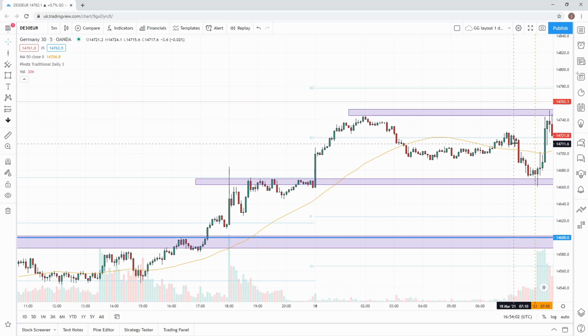Notice that we're still looking at lines of defense. For the bulls, for the bears, the first line of defense was this one here, this one here, and this one here. The only one that worked was this one here.